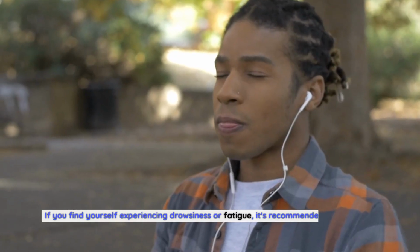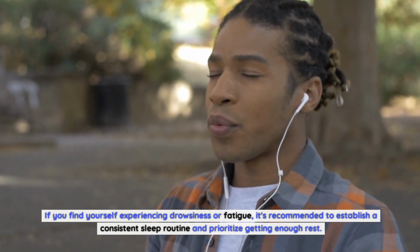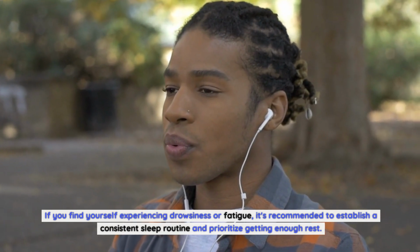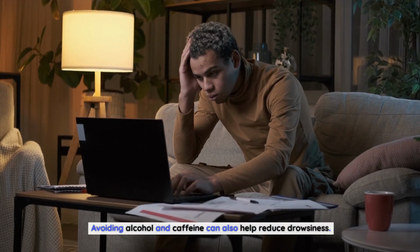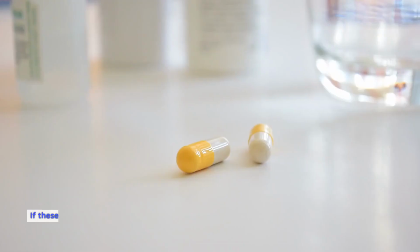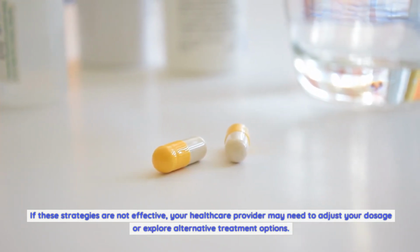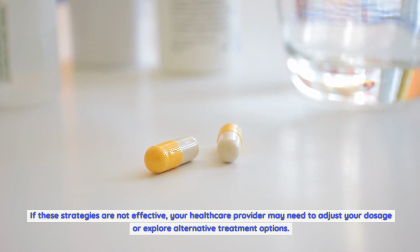If you find yourself experiencing drowsiness or fatigue, it's recommended to establish a consistent sleep routine and prioritize getting enough rest. Avoiding alcohol and caffeine can also help reduce drowsiness. If these strategies are not effective, your healthcare provider may need to adjust your dosage or explore alternative treatment options.